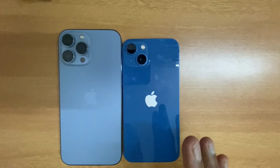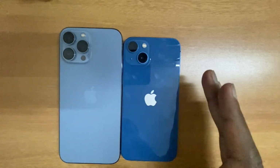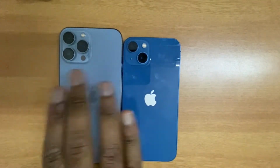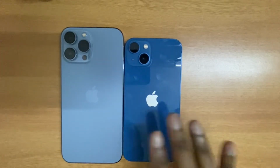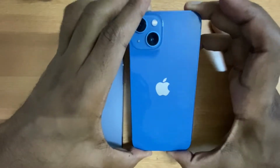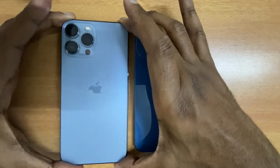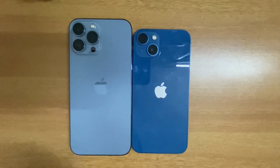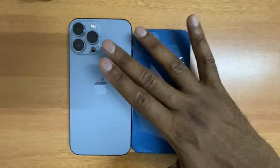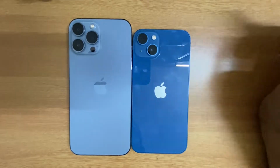Another thing I would like to mention is the Apple logo on both these phones. You can see on the iPhone 13 the logo is clearly visible, and here it's kind of faded out. iPhone 13 logo is quite bright. At whatever angle I keep the phone, the logo is clearly visible, whereas in the 13 Pro Max you can see how dim the Apple logo is. I don't know why all the Pro Max versions have this kind of logo. It's kind of a matte finish, and the logo is not as bright as the iPhone 13 logo.